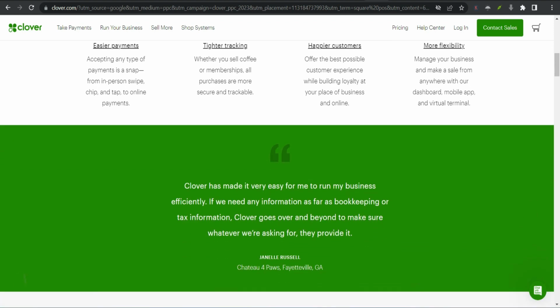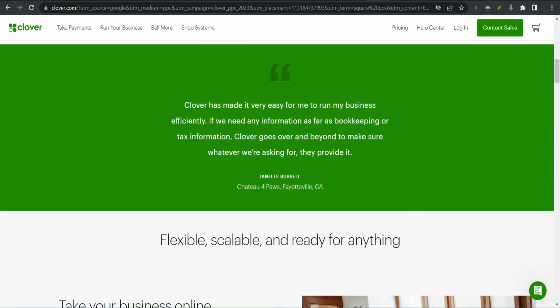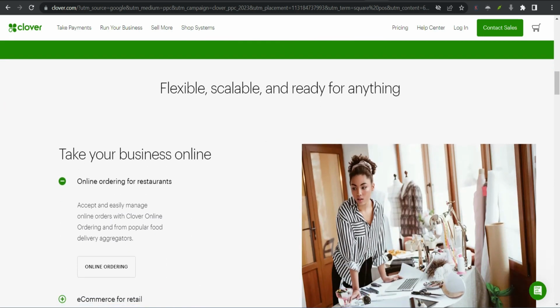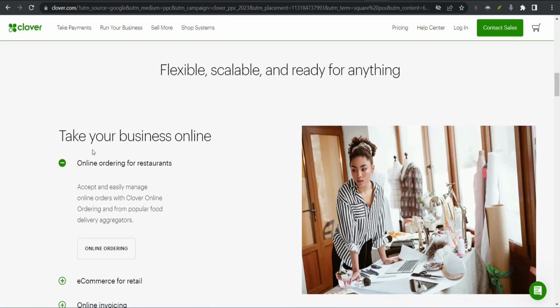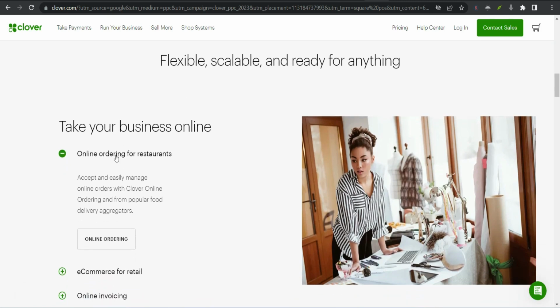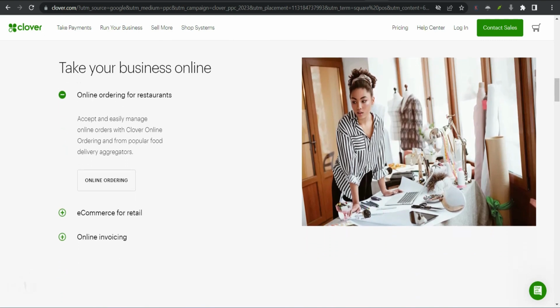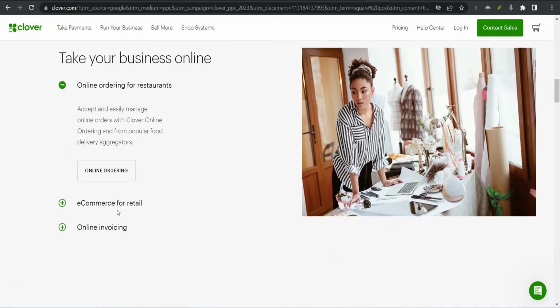And if you scroll down, you also see some reviews from people who are running a business and have tried Clover before, and it has worked best for them. Scroll down, and you see some other businesses and how it's done on Clover. You can see take your business online, ordering for restaurants. And if you scroll down, you see another one for e-commerce and retail, online invoicing.